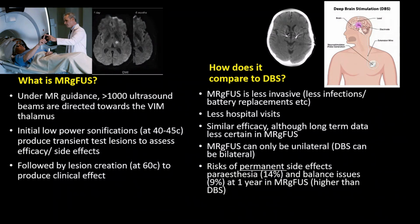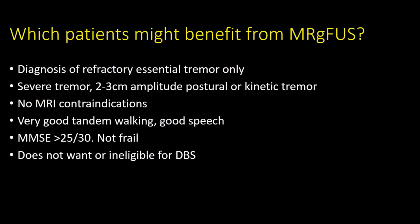And there's also a risk of permanent side effects. So at 1 year, you may get paresthesia in around 14% of patients, and balance issues in around 9%. And that's in comparison to DBS, where although there is a risk of stroke at onset, really other risks over time are reversible because the DBS can be turned off. It's not modifiable as well, so if your tremor worsens over time with DBS, you can increase the amplitude or various other settings, and you just simply can't do that with MR-guided ultrasound.